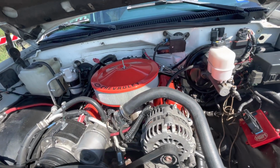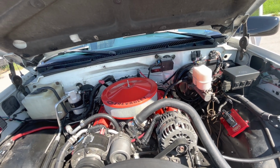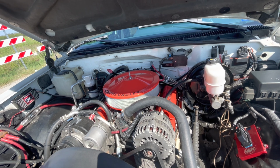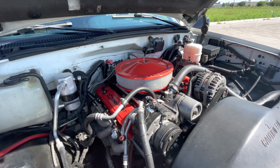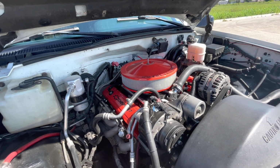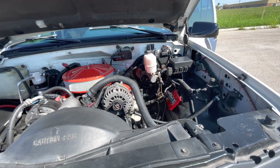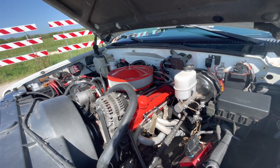Also a Comp Cams XFI 268 hydraulic roller camshaft. So it has hydraulic roller lifters and aluminum roller rockers as well. Very good street motor. Puts out a little over 300 horsepower and a little over 400 pounds of torque. Very fun to drive on the street, very reliable and drivable. You know, I built this engine to be fun to drive on the street, plenty of power, but not too crazy, very drivable. And yeah, you can take it across country if you want.